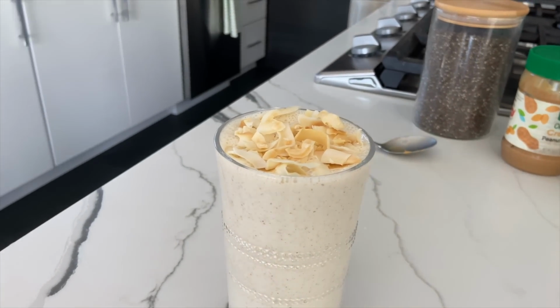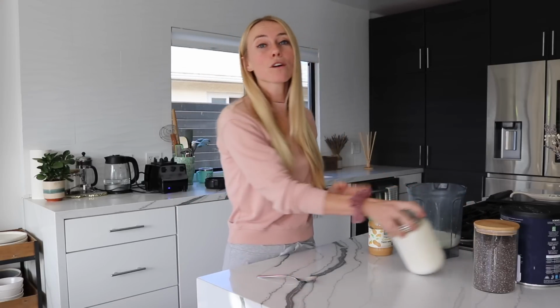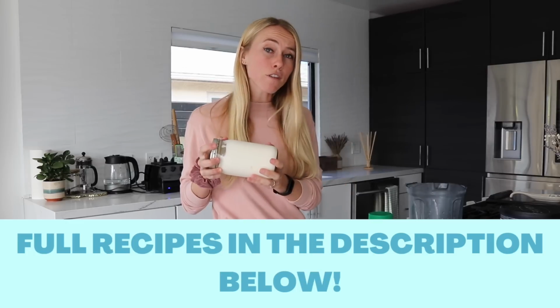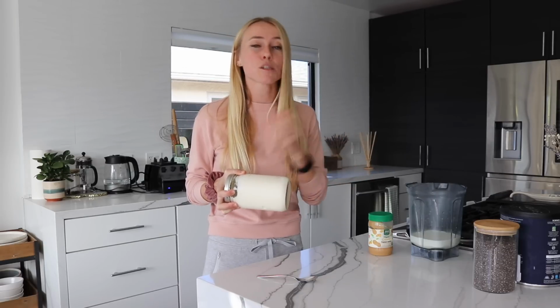So we're going to be making a peanut butter vanilla smoothie. Now for the smoothie, we have 2 different sources of protein. We have a protein powder, but we also have Greek yogurt. I use a full fat Greek yogurt so that you also get the fat to keep you satiated and satisfied and to prevent sugar cravings.